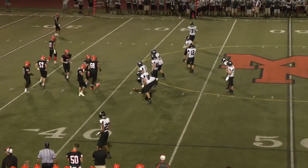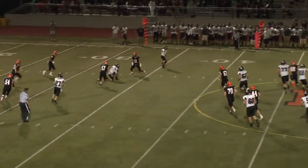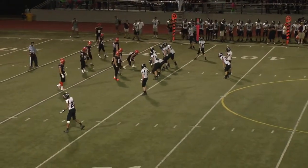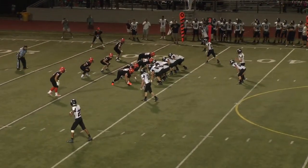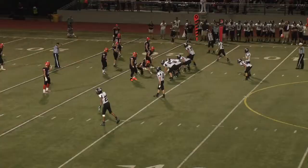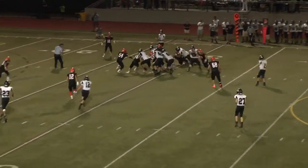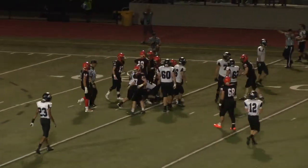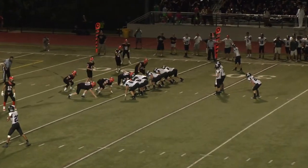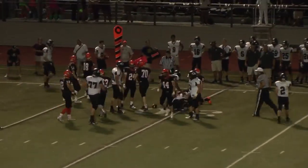Sean Malarkey passes. There he is. Stay up. Sean Malarkey passes. Second down and two for the Raiders. Ian Henkel carries for the Raiders. Tackle is made. Ian Henkel carries for the Raiders. Tackle.